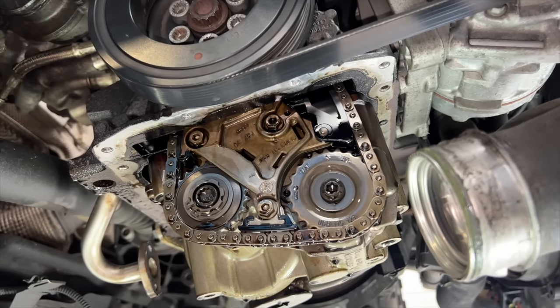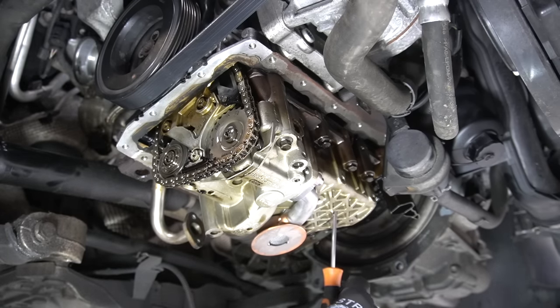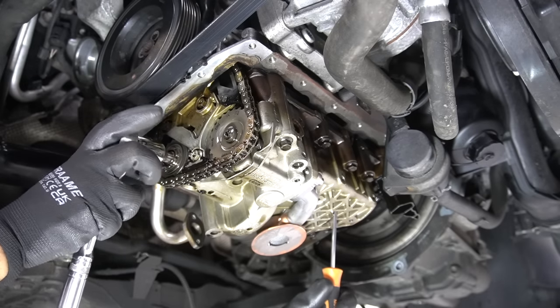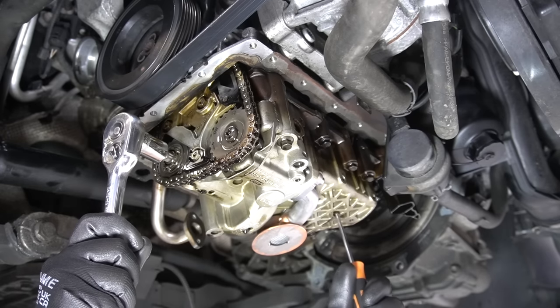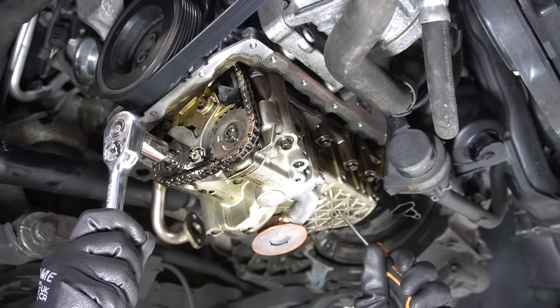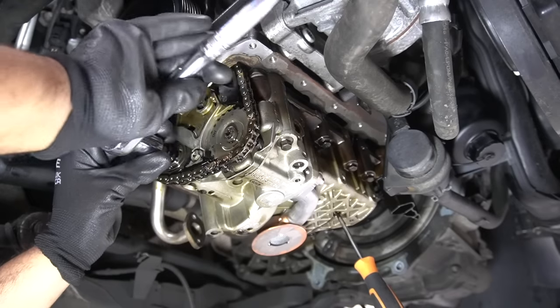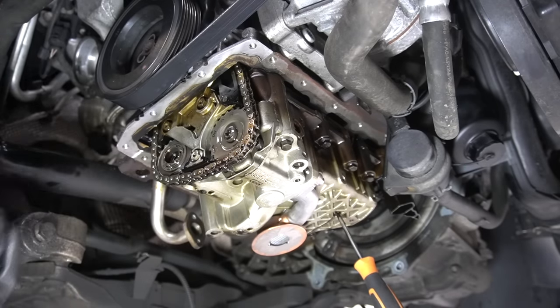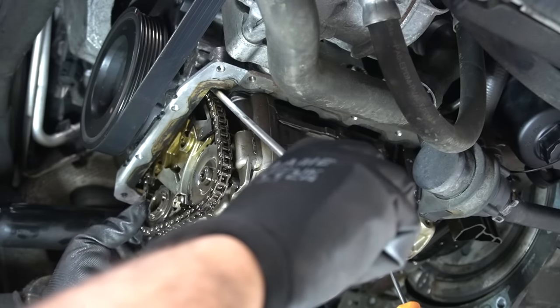Right, time for the balance shaft delete. Okay, I'm just going to shove some sort of thin screwdriver up into that gap there. And this is an M12. Can hear a bit of air moving. There we go, that's cracked off. All right, so bolts off. So you put in a screwdriver in there, just slackens the chain.